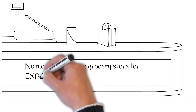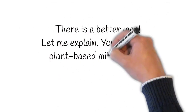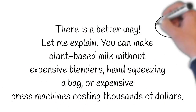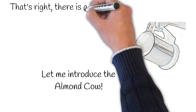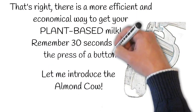How about the price tag of your favorite flavor plant-based milk? There is a better way. Let me explain. You can make plant-based milk without expensive blenders, hand squeezing in a bag, or expensive press machines costing thousands of dollars. Let me introduce you to the Almond Cow. That's right, there is a more efficient and economical way to get your plant-based milk. Remember, 30 seconds with the press of a button.